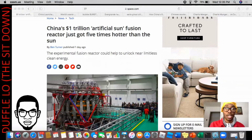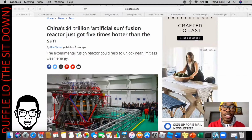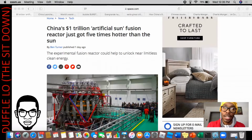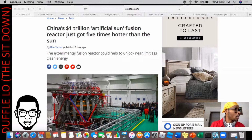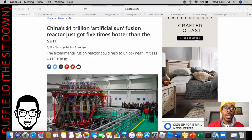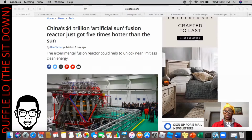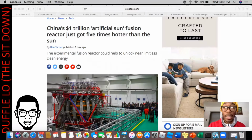What does that say? China's $1 trillion artificial sun fusion reactor just got 5 times hotter than the sun. And this was published 1 day ago. So like I told you guys, today is January 12th. This is from yesterday, January 11th. The experimental fusion reactor could help to unlock near limitless clean energy. Now, let me show y'all how China is already living in like 2060.